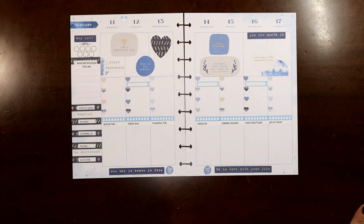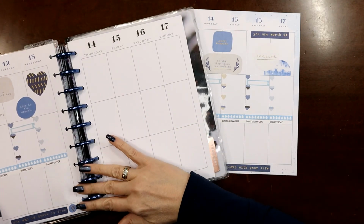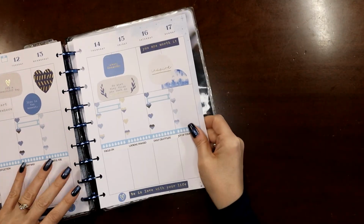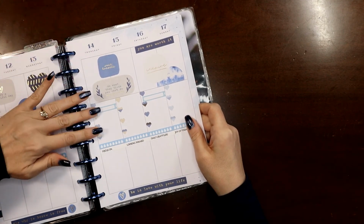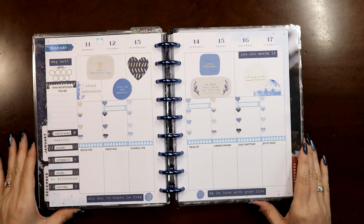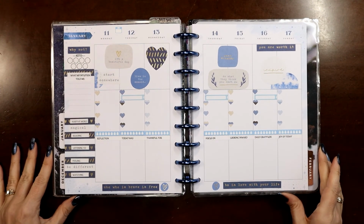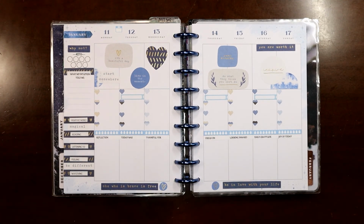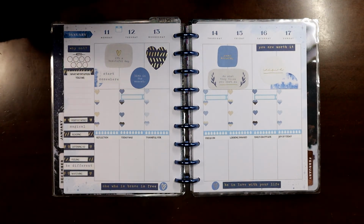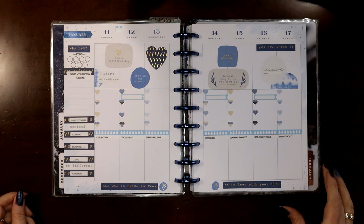So no Frankenplanning required this week, because I used the blue pages last week, and I put my blue discs in, did my transformer setup and move in. I can link that in the cards up above if you want to see how I set up my transformer planner. But there we go. That is my spread for the week of January 11th through the 17th.